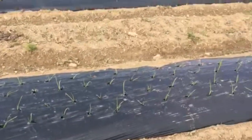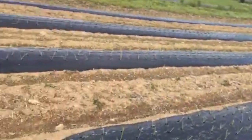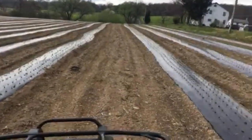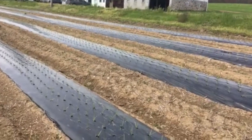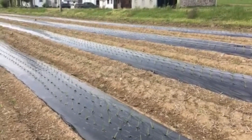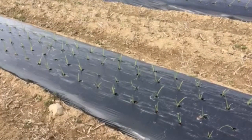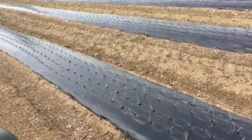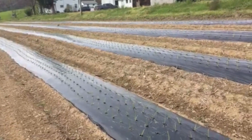Here's our onion patch. It's about 700 feet long. There's going to be 5 rows. You got 4 on this side, and then we have a dry row, and then there's 1 row on the other side. It's about half an acre all together of onions, about 24,000 roughly plants. 4 rows, roughly 6 inches apart. These were put in with an onion planter. It has pokers there to poke holes, and then we came by later to pop them in.